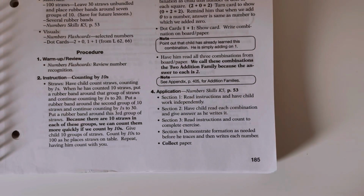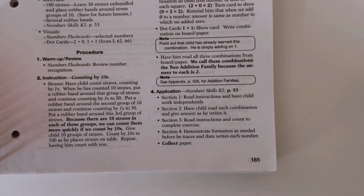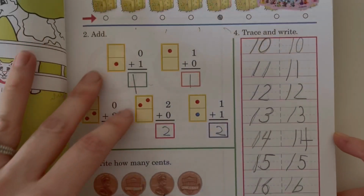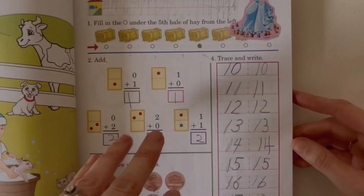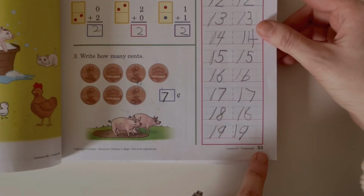And you can either have your child do that page independently or you could do that with your child. And I do want to say that not every single day they will have a page in this. There's going to be days where they skip pages and they just have the instruction. They're not going to have a page. So these aren't every single day.